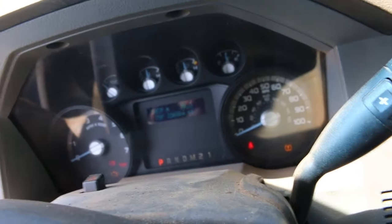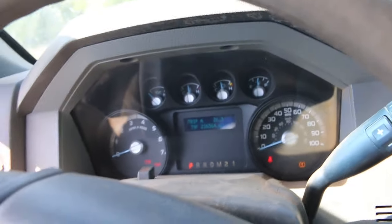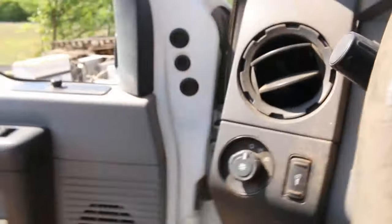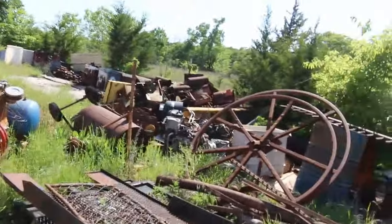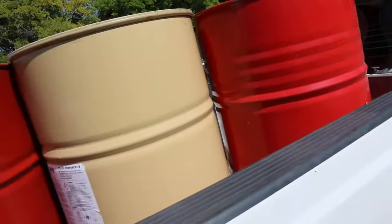Trip A, 26.3 miles. Okay, so about a little over 50, about a 52 mile round trip. That's probably about half the distance to Duncan.